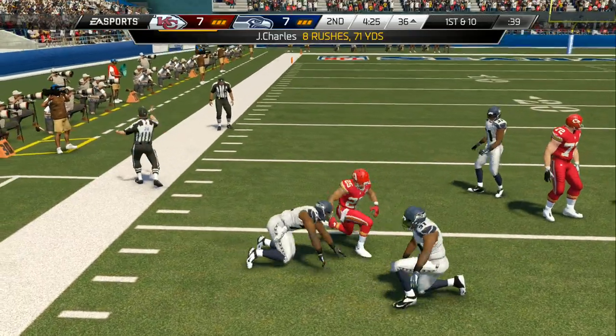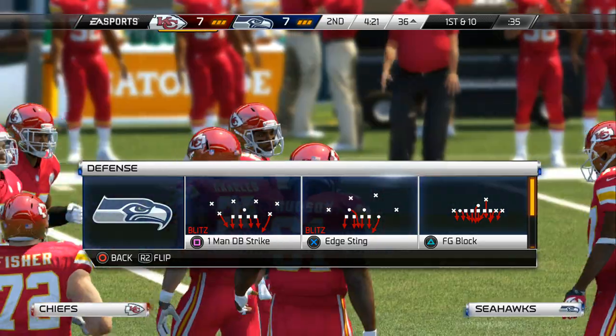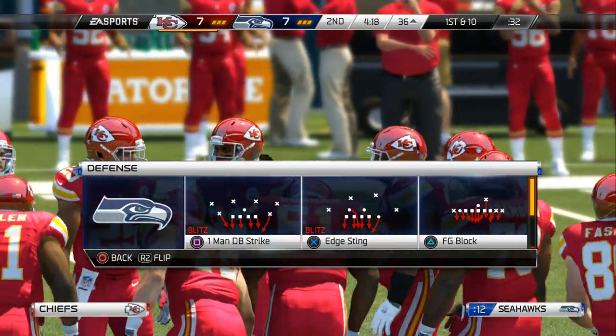Well, I like the decision that time. You've got some big old palms up front. They're pretty strong, so it's fourth down. Go for it, and you pick it up.